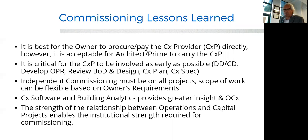And in fact, it's part of our delivery for our commissioning documents. We need to know what that is, because that not only ensures that, but it also melds well into creating the O&M documents.